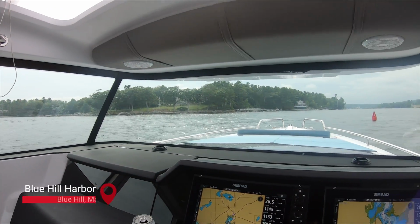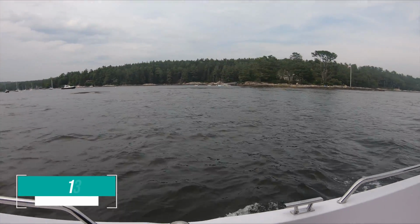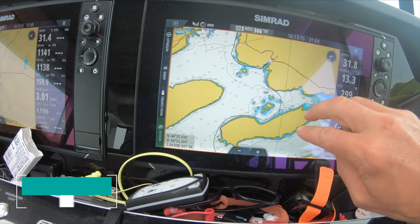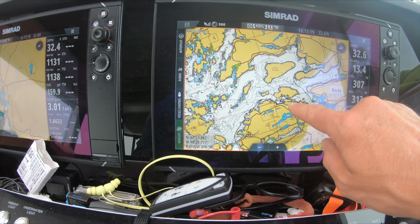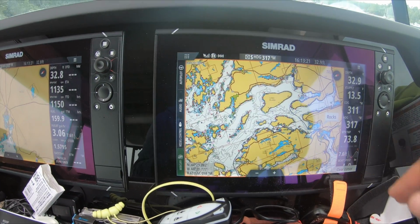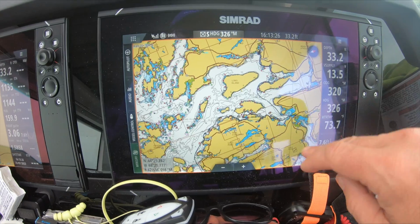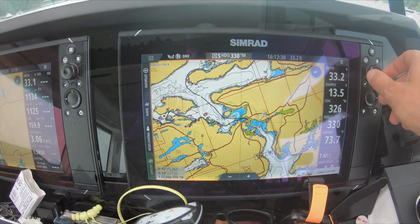So we're coming into Blue Hill right now. Quite a beautiful harbor here, but the ladies have just woken up and we have been touring all over the place. This black line here is where we've gone. We've pretty much been on the western side of Mount Desert Island. We've just been cruising around while we let the ladies sleep.